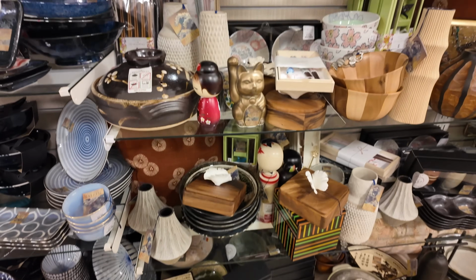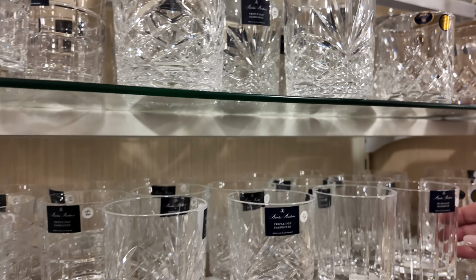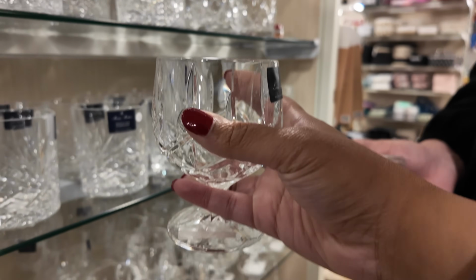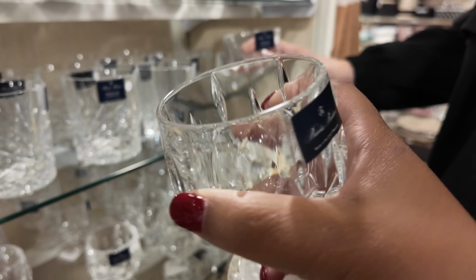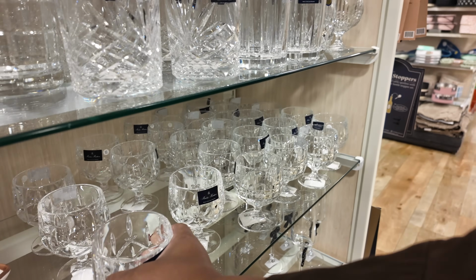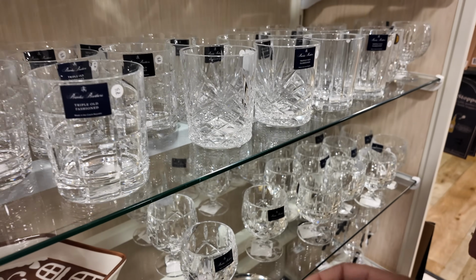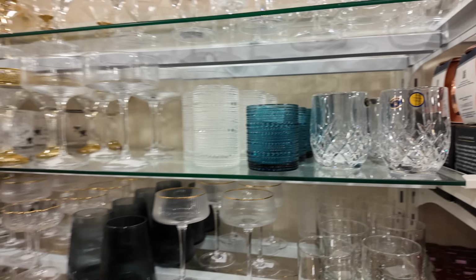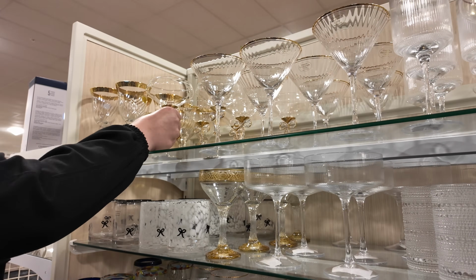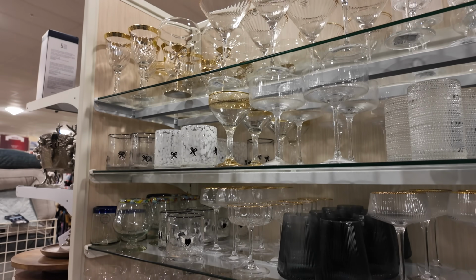Now, this glassware is gorgeous. If you're gonna do a bar, if you're gonna do any fun little drinks, just look at this glassware. Oh my gosh, Brooks Brothers, $7.99. You're not gonna find it cheaper. It's so expensive, it's so heavy, it's so high quality. They also have these gold rim glasses, they have rib glasses, they have ones with bows. If you're getting this at Pottery Barn, please stop, because HomeGoods should be where you're picking these up.